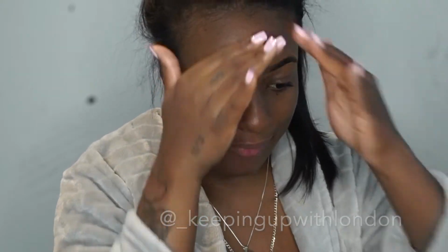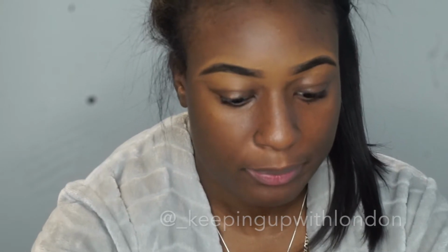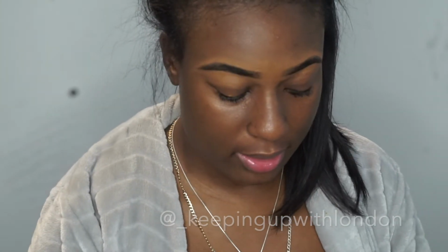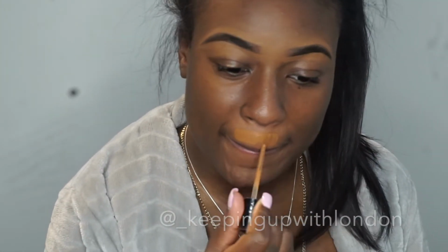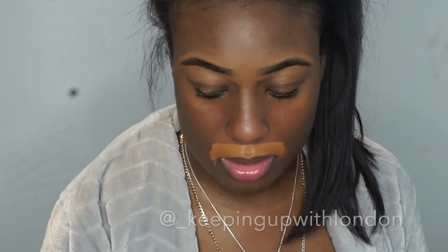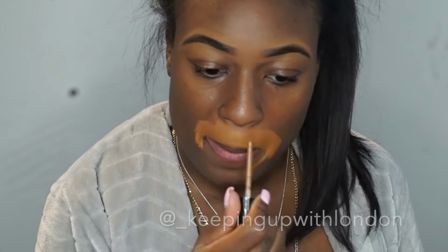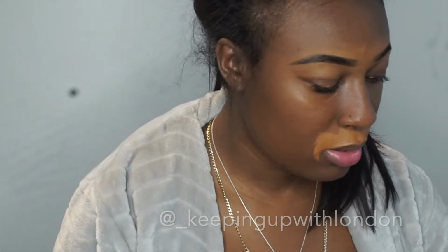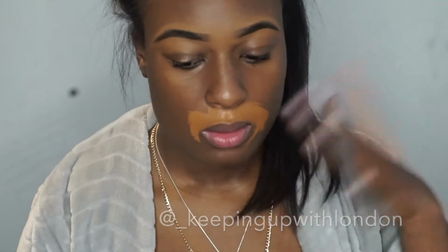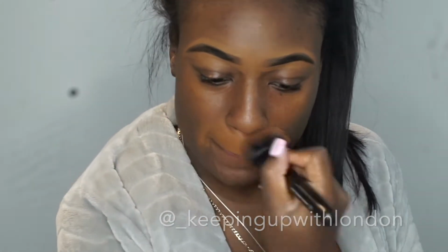So if I'm looking down, I have a mirror right here. Actually, let me put it in front of me. I'm going to use this Milani Conceal and Perfect. It actually has a warm undertone, so it does the same thing in my opinion. But yeah, around my mouth is dark. So I'm gonna let that dry down, just because I really want it to be there. I don't want it to go away because I do not want my skin to show through my foundation.